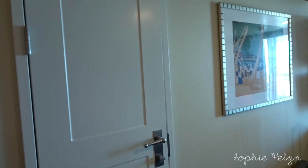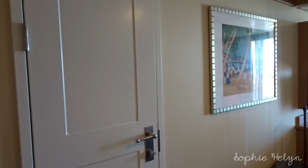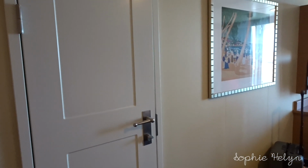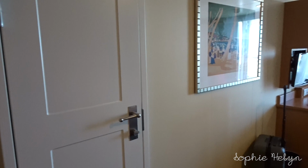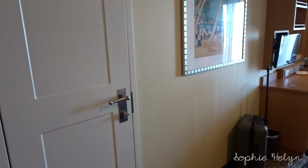So you've got 3 drawers. That, I believe, is a connecting room to next door, which is an accessibility room. So it is a little bit bigger, but that's quite nice if you do need 2 rooms with a connecting door, that you can get one as an accessibility one.